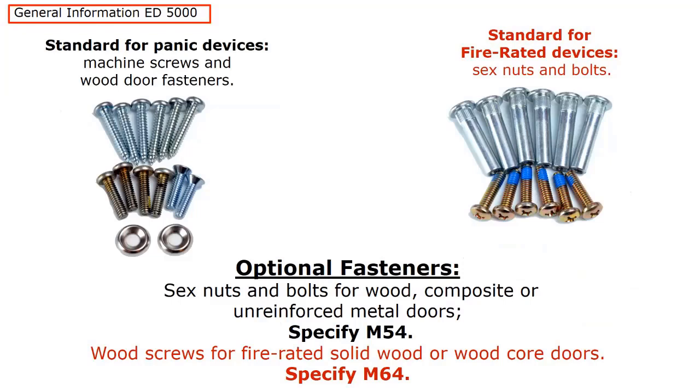When it comes to fasteners, the standard panic exit devices are going to be supplied with machine screws and wood door fasteners. So whether you have a wood door or a metal door, you're good there. If you do order a fire rated exit device, that will come with sex nuts and bolts standard. They do offer optional fasteners. So if you wanted sex nuts and bolts for a wood door or a composite door, that would be specified as an M54. Or if you needed wood screws for a solid wood door or wood core door, that would be an M64.